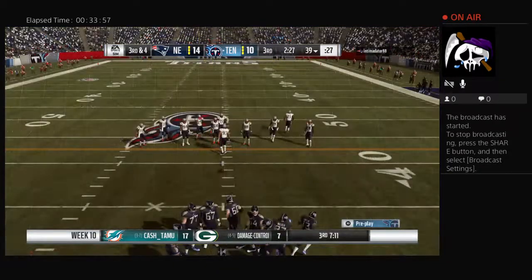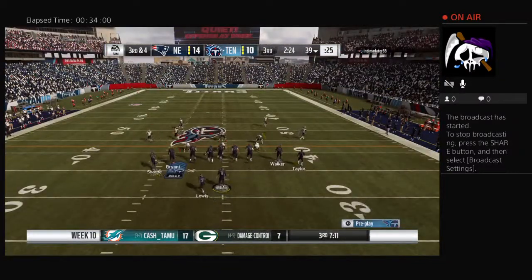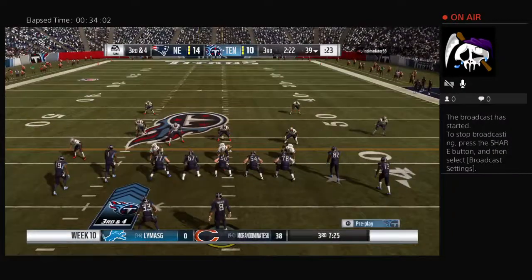It really does, and we're talking about an era in the game. I'm just so pissed that Corey Davis is hurt.